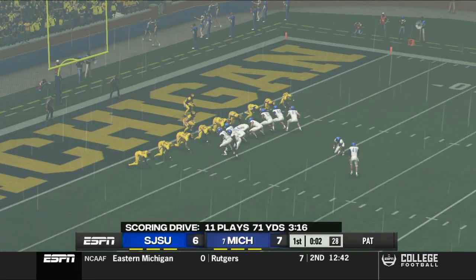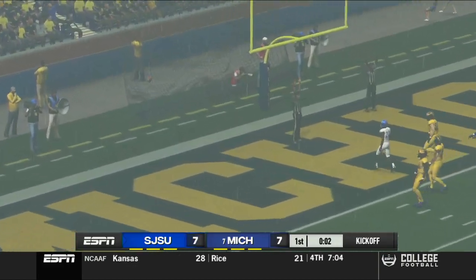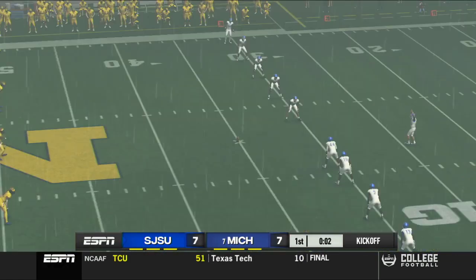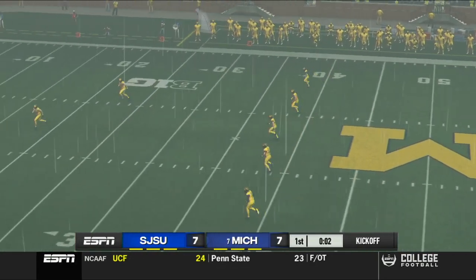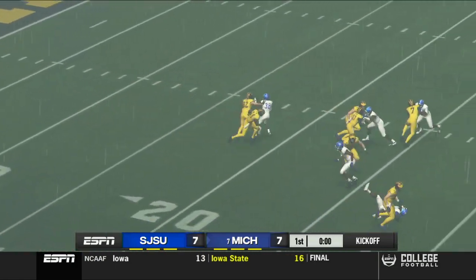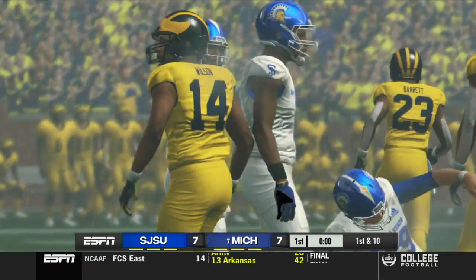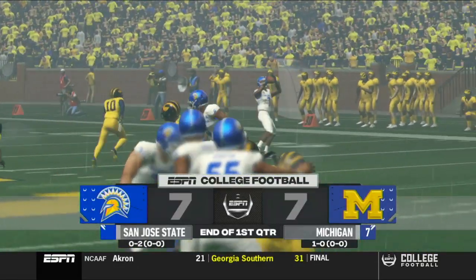The extra point to tie this game up. And he adds the extra point. An 11-play, 79-yard drive. And they come away with 7 points. We're even at 7 in this one. They line up to kick this one away. He kicks it off, and he got all of that one. He's to the 20. They'll bring him down at the 27. So at the end of one quarter, we get a tie game at 7-7.